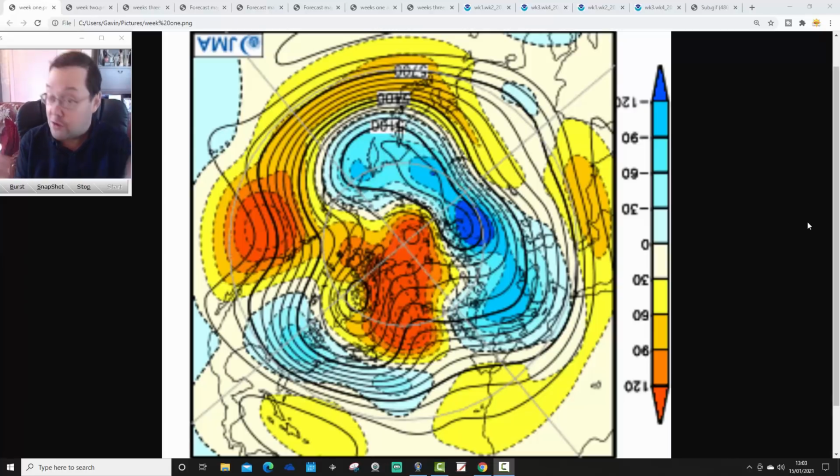It looks like we'll have a little bit of a mild intrude early next week, and then cold will come back later next week, and there's an increasing risk of snow with that as well. So it's going to be a very interesting 10 to 14 day, I think, and they're going to be live streaming at 10 o'clock tonight.